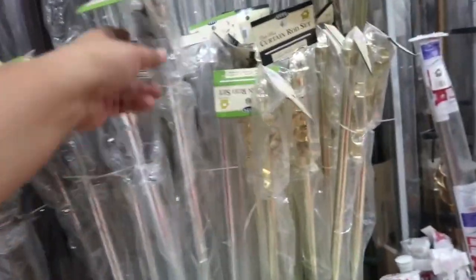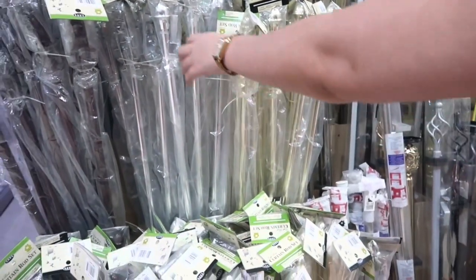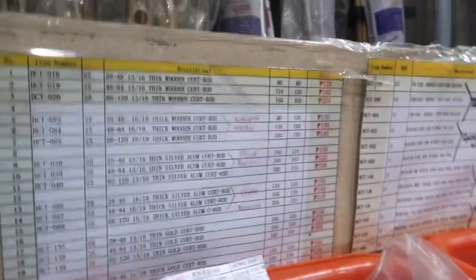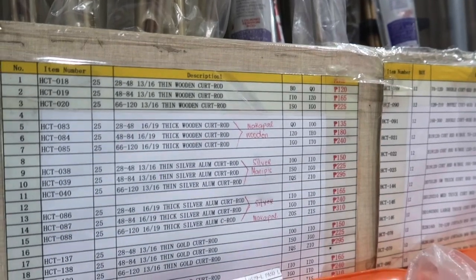Kasi tas itong ganito, ganito, te, yung mga mahaba, ito. Gusto ko na makita, kasi mga vlog ko kasi most, diba? 165 po yung manipis. Yung ito, tapos 180 po yung makapal. So, kayo na lang magbasa. Sige, ano yun? Wait lang. Ayan. Basahin nyo guys ha. Ayan yung mga prices. At ito yung mga curtain rod.